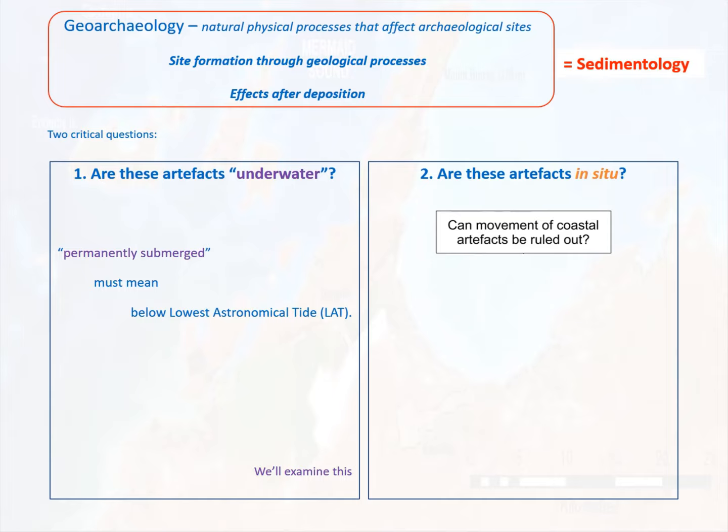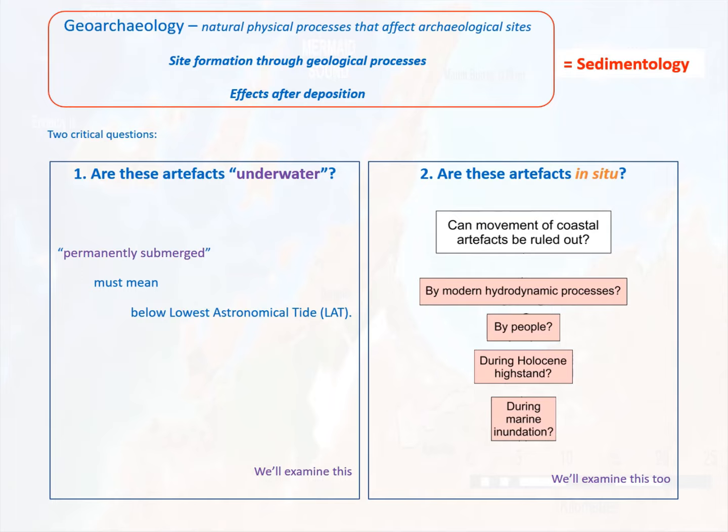I think there is a key question to be asked when you're told that something's in situ. And the key one is, can movement of those artifacts be ruled out? And I think by four separate things. First of all, can it be ruled out by modern hydrodynamic processes? Can it be ruled out by people, either modern or ancient? Can it be ruled out by processes in our part of the world during the Holocene High Stand, which was higher sea levels than we have today? And can it be ruled out during the periods of shallow water inundation when the rising post-glacial sea level affected and first brought those artifacts under the sea? So there's four separate questions. There's probably some more, but I think those are the four fundamental ones. So we'll examine these as well.